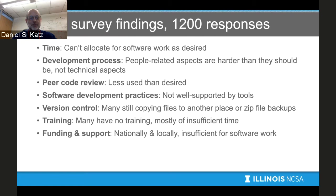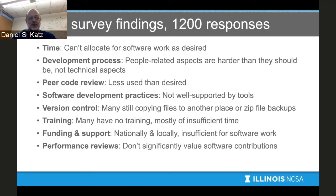Another thing is that the respondents reported that funding and support, both nationally as well as institutionally, were insufficient for what they thought needed to be done in software. And then another issue was that the respondents felt that the performance reviews that they went through or that they participated in didn't value software contributions as much as they should. And then the final element that came out of the survey is that most projects don't have diversity plans. Even though many realize it's something that they should do, they just haven't actually gotten around to doing it yet. And this is something where potentially templates might help, or there could be some other answers that we could provide.